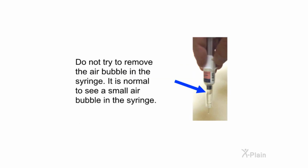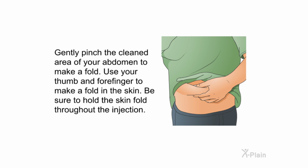Do not try to remove the air bubble in the syringe. It is normal to see a small air bubble in the syringe. Gently pinch the cleaned area of your abdomen to make a fold. Use your thumb and forefinger to make a fold in the skin. Be sure to hold the skin fold throughout the injection.